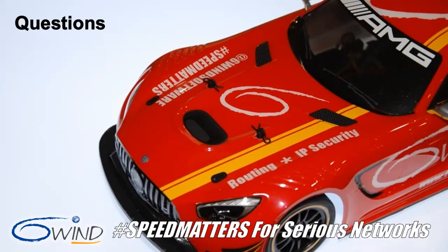Is there any documentation available online? I can start this one. So yes, if you go to our website and check the resource bar at the top, you'll see an option for our documentation. Here you will find the documentation for our vRouter software.